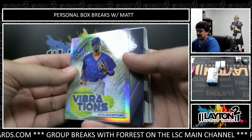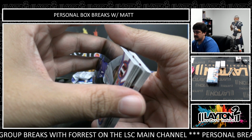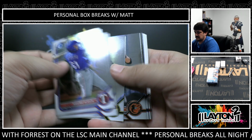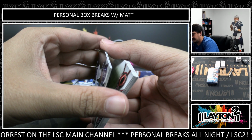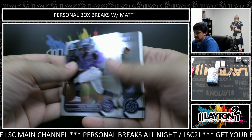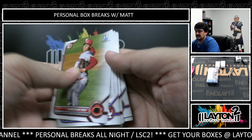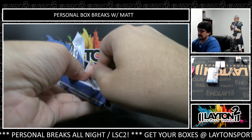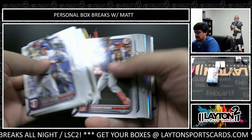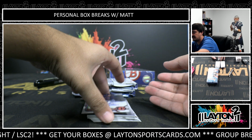Another Vibrations, Austin Martin. Or sorry, Kevin Alcantara. I thought that was a Blue Jays. And a Garrett Mitchell, top 100. There's a first Khalil Watson, there we go, for the Marlins. There's a Vibrations of Torkelson, and our auto is going to be Jose Fermin on the first Bowman auto for the Guardians.